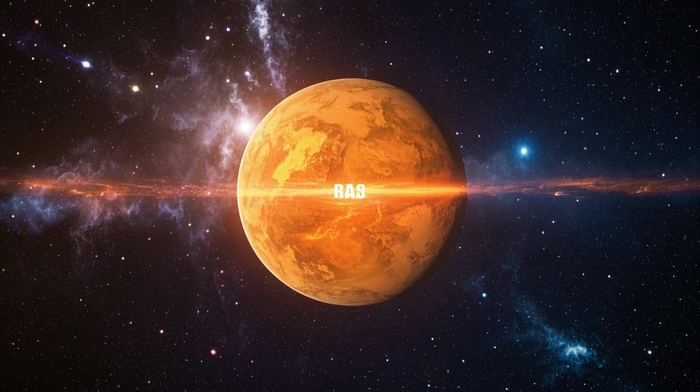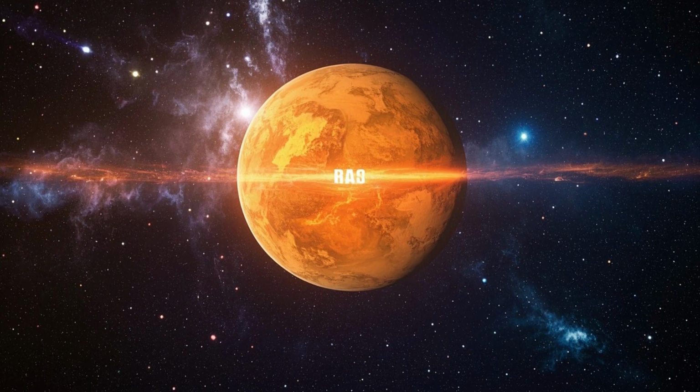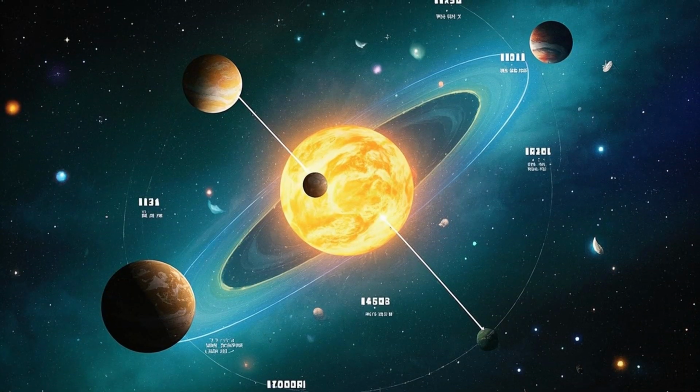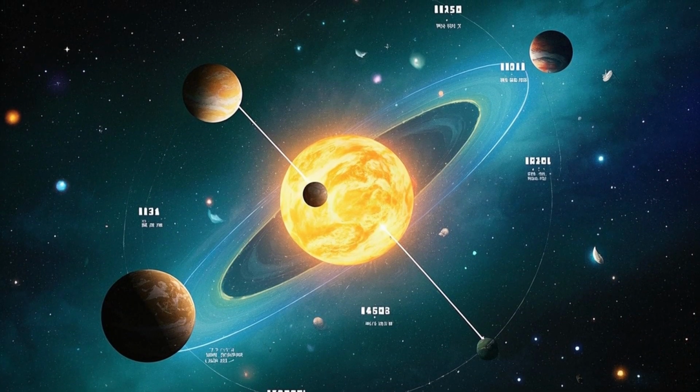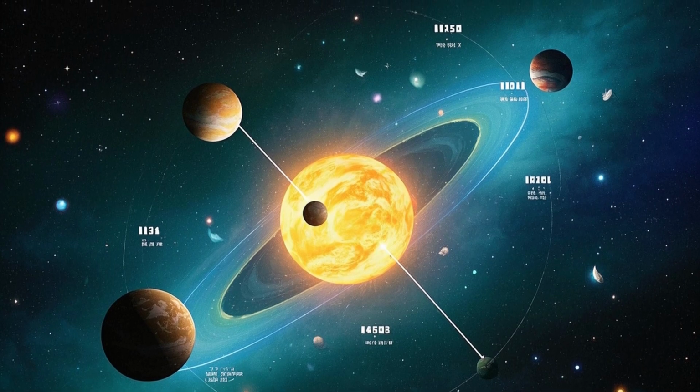HD 209458b was the first planet found with a confirmed atmosphere that contains sodium and hydrogen. It was also the first planet observed to transit its star, marking a turning point in exoplanet science.